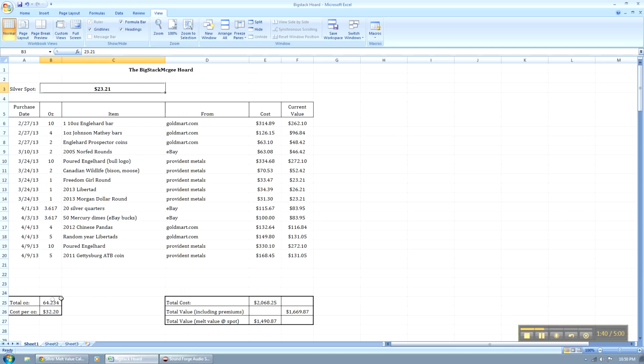Going here to the bottom, total number of ounces. In the last couple months, I've purchased a little over 64 ounces, and I paid, in this case, $32.20 per ounce, which, well, kind of hurts to look at, especially knowing that silver spot price is at $23 and some change today. But that's one of the things you want to keep track of here.